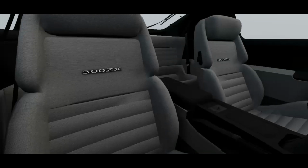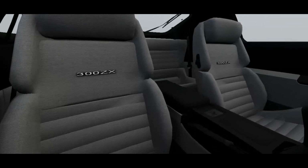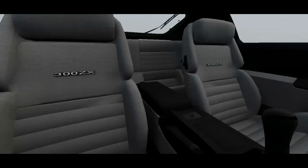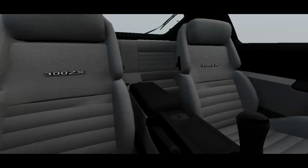However, the 4-seat version of this car means extra passengers, but loses about half of the storage when the rear seats are occupied. That's about 11.5 cubic feet of cargo if you chose the 4-seat version of this 300ZX. Just expect to lose half of the trunk space.